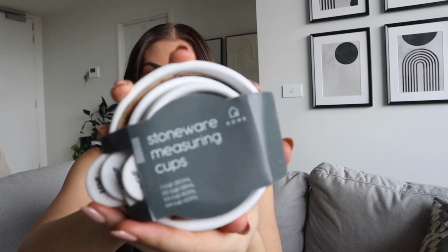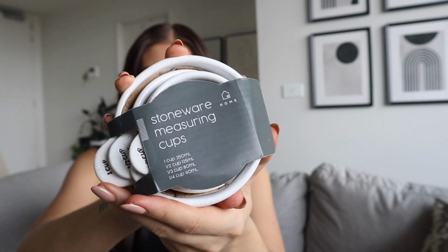And the other thing I got that I just couldn't resist when I saw them online were these stoneware measuring cups. So I'll take them out so we can have a look together, but I just thought these were absolutely beautiful for cooking.